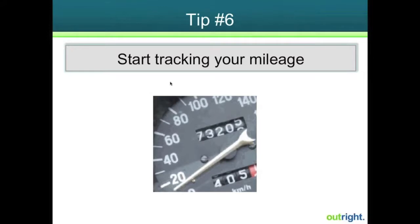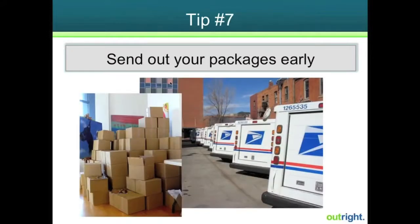Okay. Tip number 7. I'll let Priyanka share tip number 7 about packaging and shipping. Hi everyone, I'm Priyanka. I work with Laura on marketing at Outright. Tip number 7 is send out your packages early. The reason we recommend this is because the different shipping carriers are all increasing their shipping charges, and it's best to send your packages out before that hits. For each, it's different.